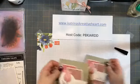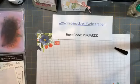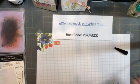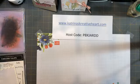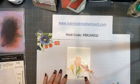Okay, so yeah, that one's just a really quick and simple card that doesn't take a lot of extra work, I guess you could say. It's one you can put together pretty quickly, but it's got a pretty layout and all that. The next one we're going to do is this one here.